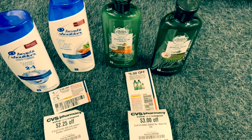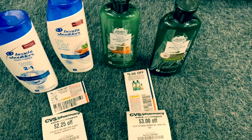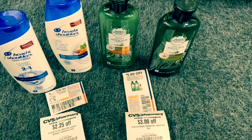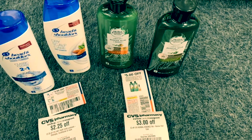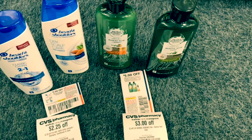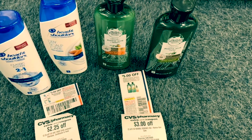So final cost will be $5.75 for all 4 items, or just $1.43 each. And all of these are going to track towards CVS Beauty. And because we picked up the L'Oreal, the Maybelline, we will be hitting beauty at least once. I will go over all of those details in the car when we wrap up everything.